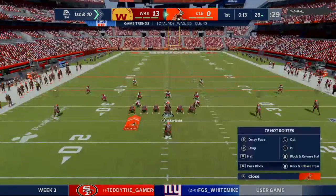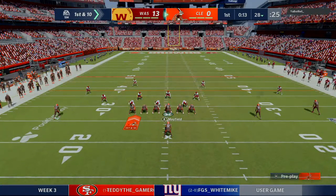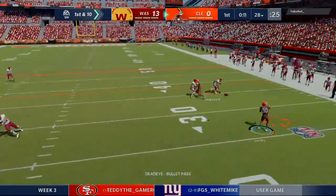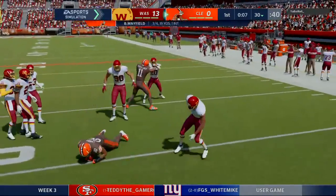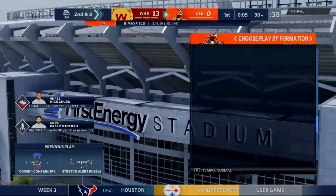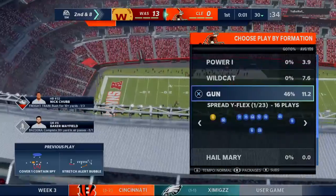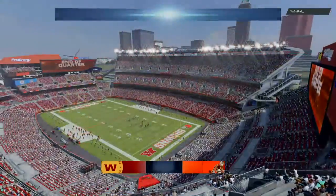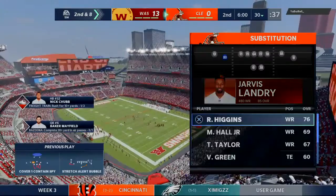Mayfield going to lead the Browns up now, 1st and 10 at their own 28-yard line. Mayfield with a quick fire to Landry. And only able to get 2 here. Stopped at the 30. That catch good for only a couple. 2 yards on the pickup. 13-0 is the score after 1 on EA Sports.